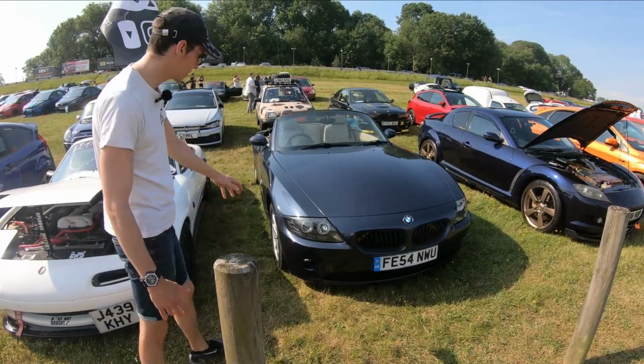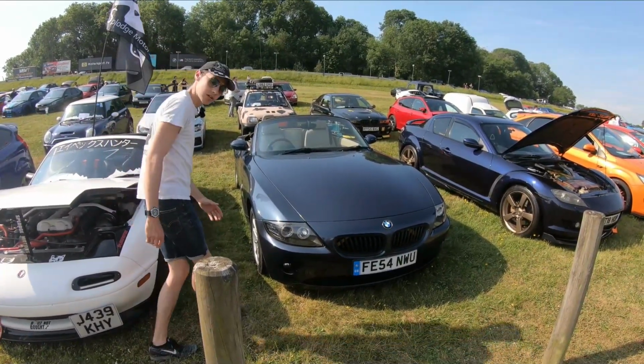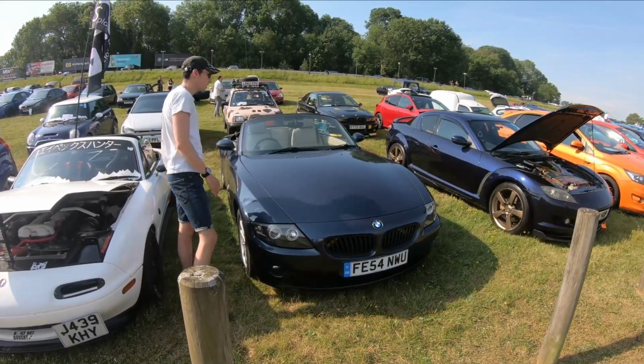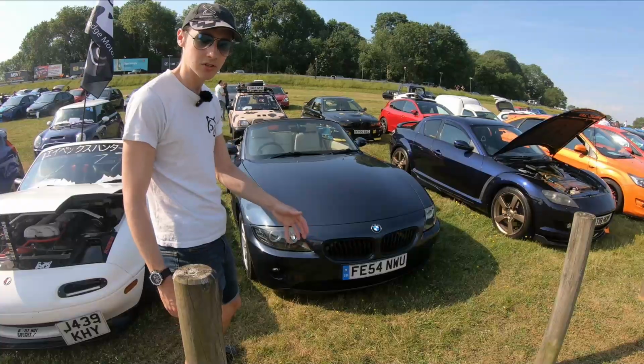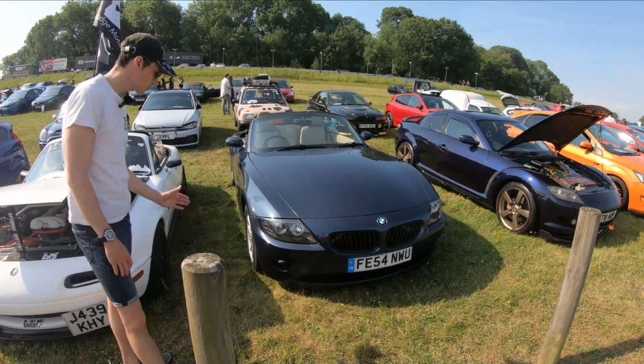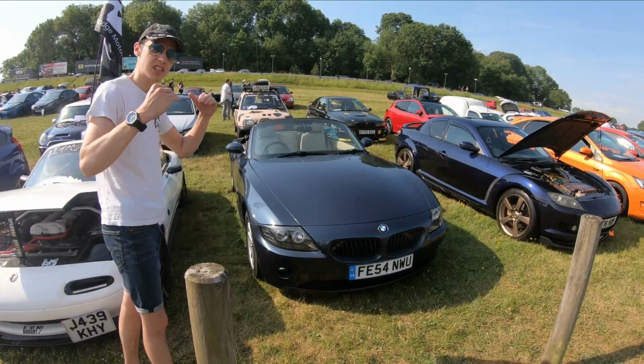Moving on to the Z4. We've got a relatively stock one, with some new wheels coming for it very soon. Just put a new steering wheel on. It's pretty smart, pretty nice. But yeah, starting point, that's basically what it's built as. It's a good daily, it's what he uses it for. Pretty subtle, but exhaust and wheels coming in are going to bring it to that next level.